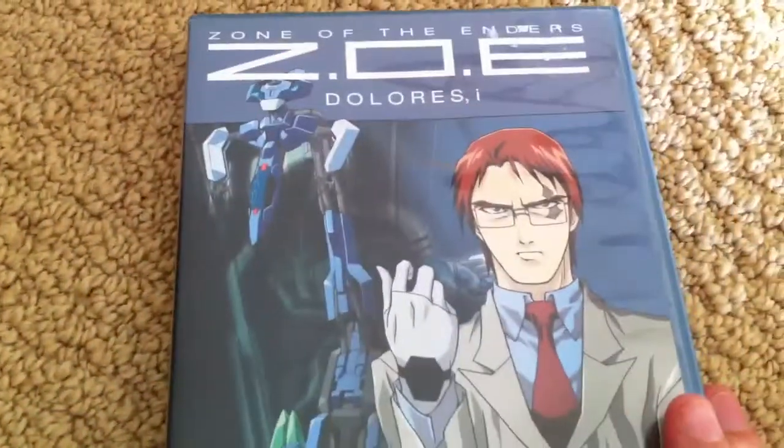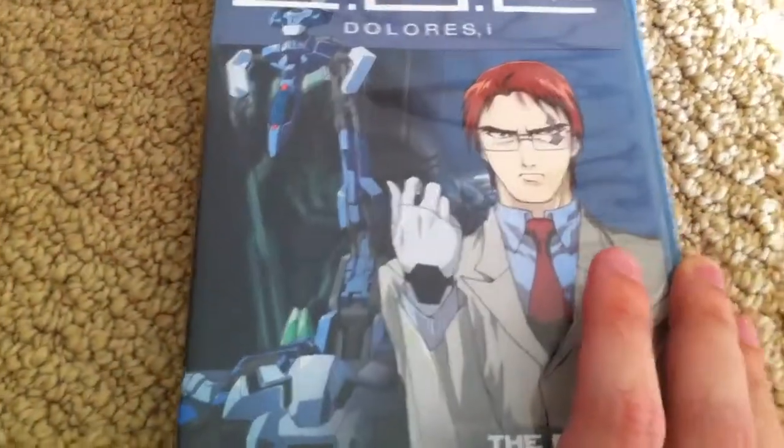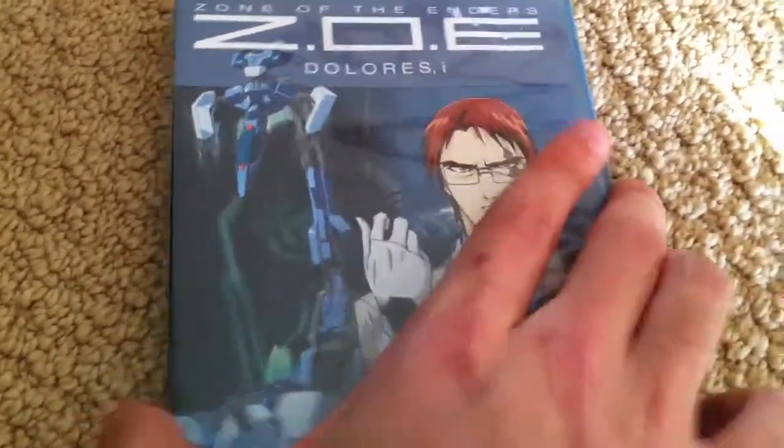Next is a DVD to a series I've actually recently just started collecting for. And that is the Zone of the Enders Dolores Eye, and I think this is volume 4. Yeah, this is volume 4. So I'm only missing, I think, 2 or 3 more of the Zone of the Enders DVDs, and I should have the complete series. So that's really nice.